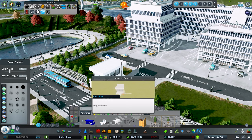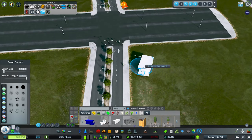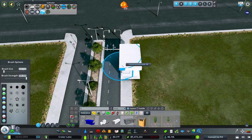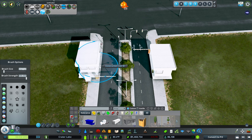So secure, oh, it's spelled wrong. That's why it wasn't popping up. Wow. But it's basically just a little prop, but it has an arm, which I really like. And of course, it's not functional, so cars will just drive through it. But I really like the aesthetic of it because this would definitely be a controlled access area. Like you wouldn't just drive in here. You would have to stop and talk to somebody first.